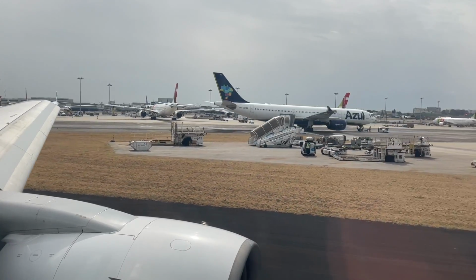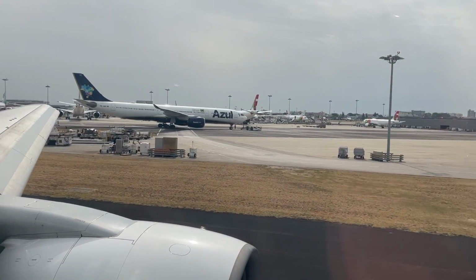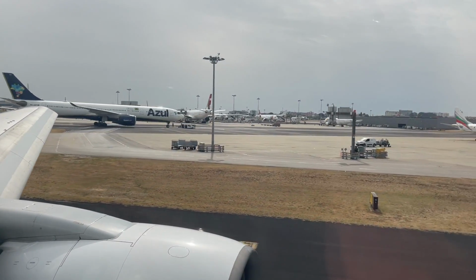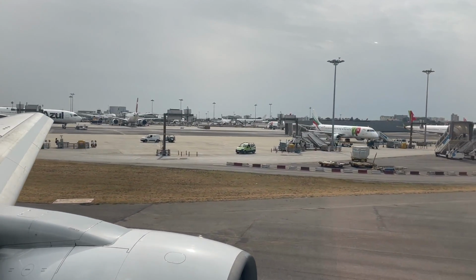Now yes, 90% of the airplanes here at Lisbon are TAP Air Portugal, but because of the close relationship between Portugal and Brazil, you'll also see a ton of Brazilian airlines. For some of those, they design their long haul routes specifically for the Brazil to Portugal runs.